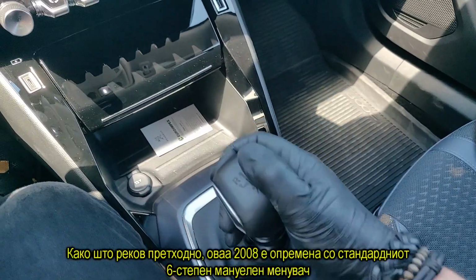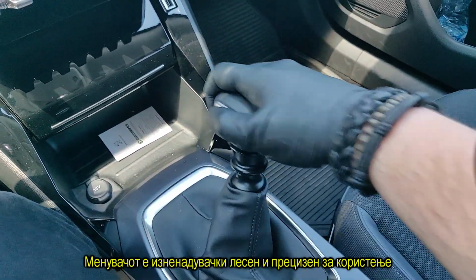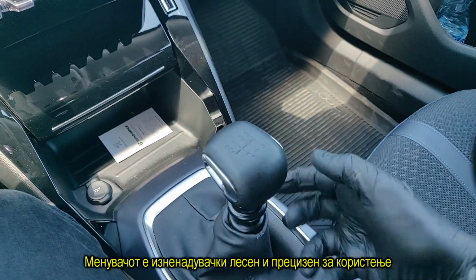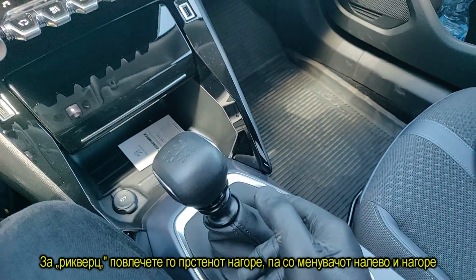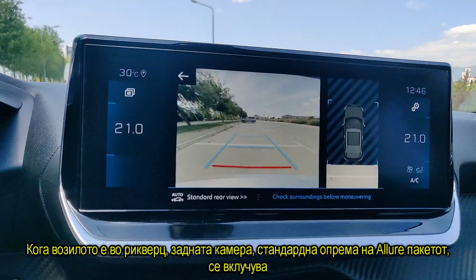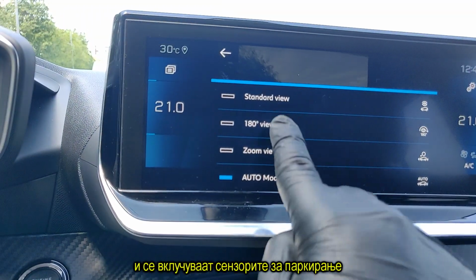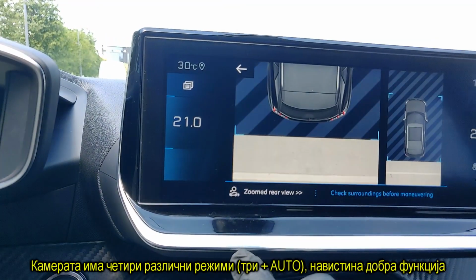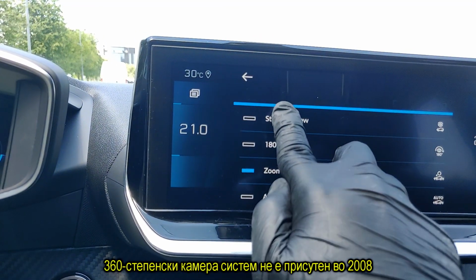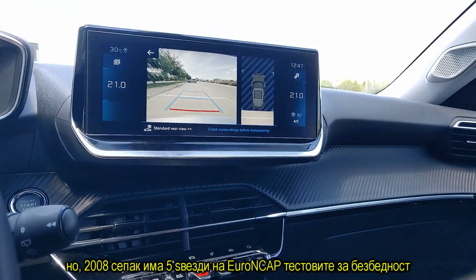As said previously, this particular 2008 has the standard 6-speed manual transmission. The shifter action is very slick and surprisingly satisfying. To initiate reverse, pull the catch, push the lever to the left and up. Once the car is in reverse, the rear view camera, standard on the Allure trim level, appears, along with the activation of the rear parking sensors. The camera has 4 different selectable views, which is a nice touch. A 360-degree camera is curiously missing, but the 2008 still has a 5-star Euro NCAP crash test score.